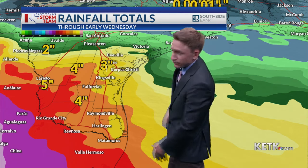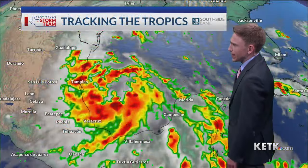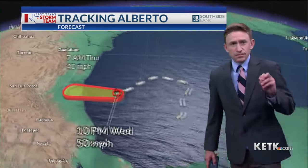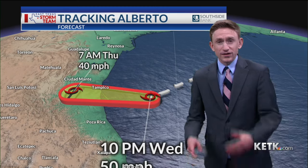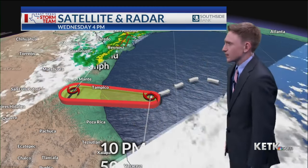And because of that flash flood threat, it's going to be rather significant here over the next 24 to 48 hours. Here's Alberto and the current stats on it. We just got the 10 o'clock advisory just a few minutes ago. It has intensified just a little bit, 50 mile per hour winds, and it's moving off to the west at 9 miles per hour. This puts it on a trajectory to make landfall in northern Mexico likely before 7 o'clock tomorrow morning. So between now and 7, this storm will start to move inland and create issues for some of the mountainous regions of Mexico.